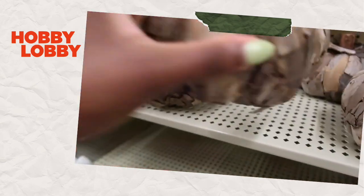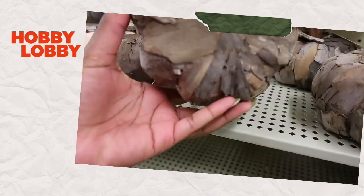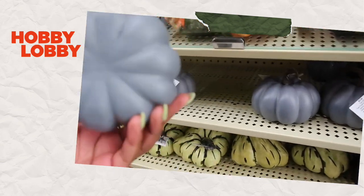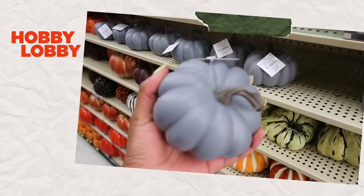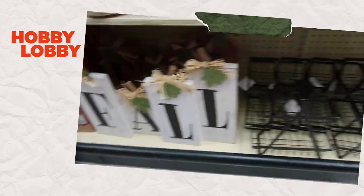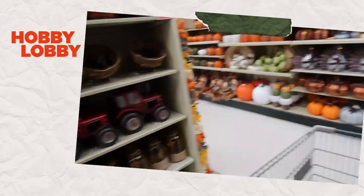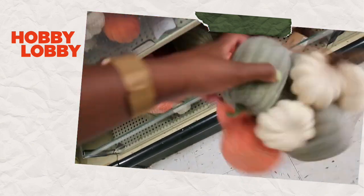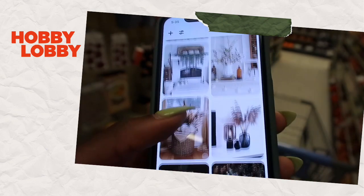And I don't know how long that 40% off sale is going to go, but for now, it's up, so make sure you do that. Also, always Google before you go to Hobby Lobby, because there's always a coupon on their website. So I got a free coupon for 40% off an item at full price. I did have one item that was full price, and I got 40% off that as well.